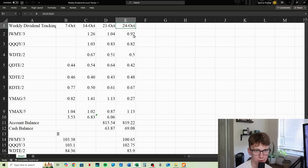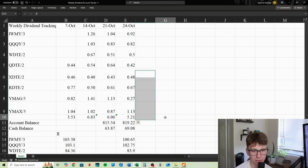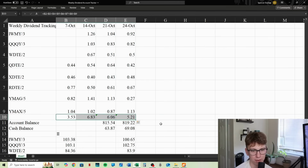And then we have YMAX, a really nice dividend so far, the highest that we've seen at $1.13 for 5 shares, which is phenomenal. So what I'm going to do now is auto sum these, and it'll give us our dividend amount of $5.21. And we'll auto sum this again, and it's going to give us our total dividends of $16.42, which I think is pretty good.